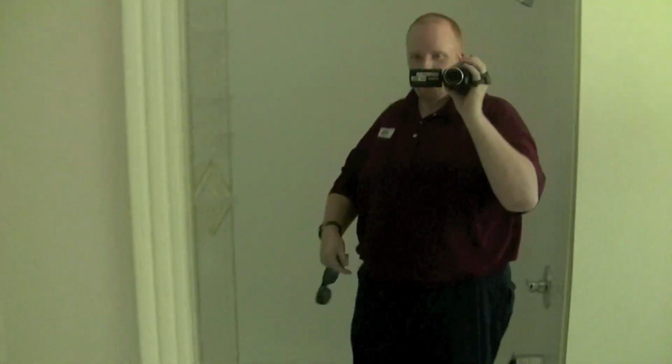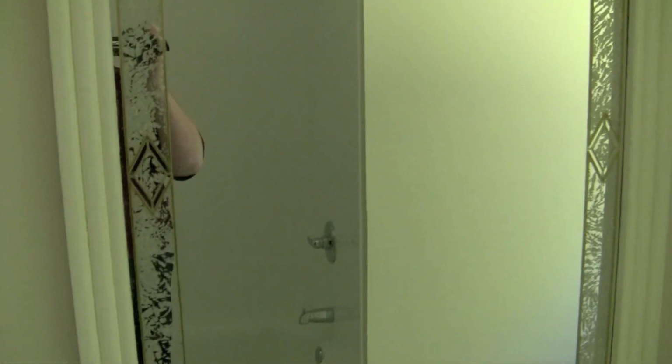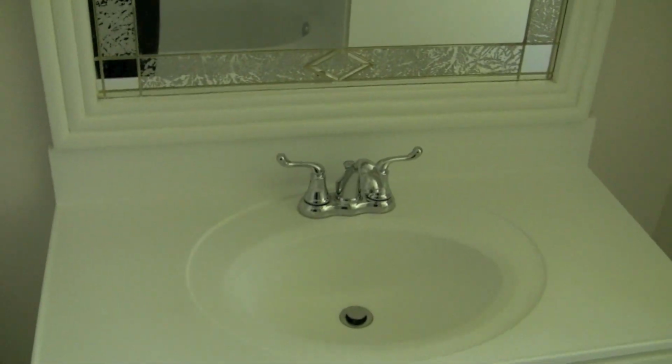This mirror Mom's had for years. And they just decided to paint it to match the trim. She was always keeping this to put somewhere special, so here it is in the bathroom. That's a vanity that they picked up.